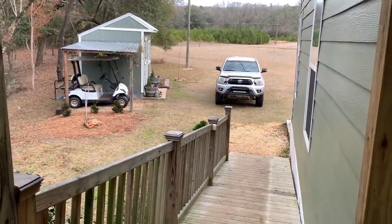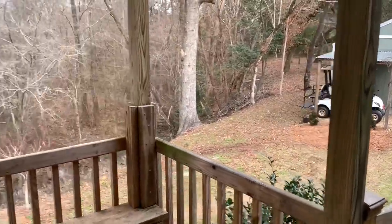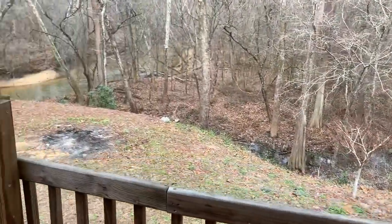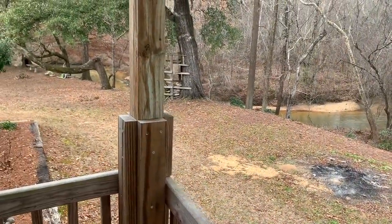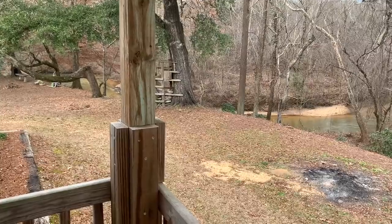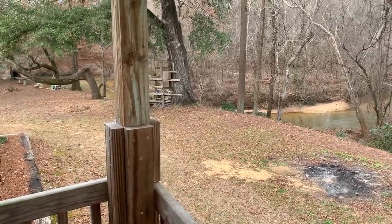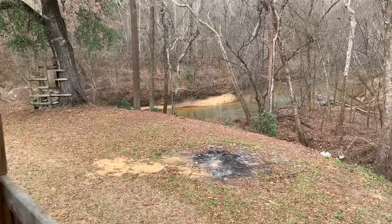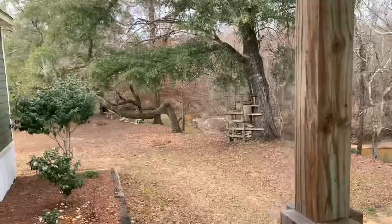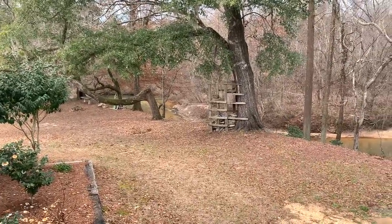At the bottom of the ramp, I'm gonna make a living wall with a gate. And then all of this area right back here will be like a little courtyard room. We're gonna do an outdoor fireplace and a little outdoor kitchen. So that's in the plans, way down in the future. First, I want to get a deck on the front of the porch. But look at this awesome view we have of that beautiful creek.